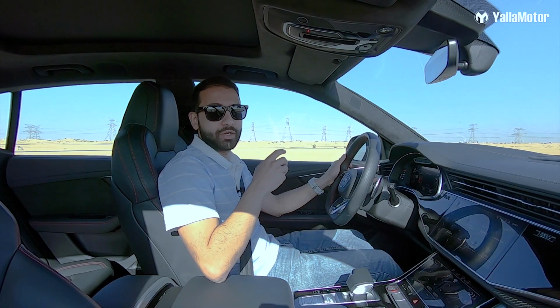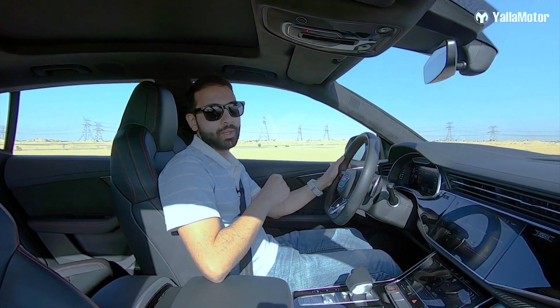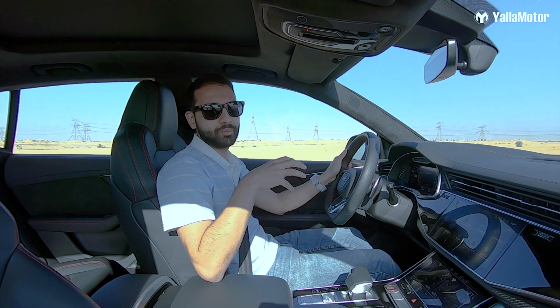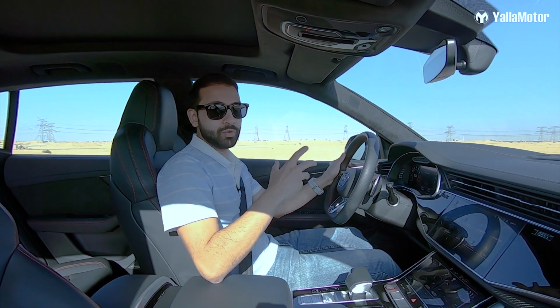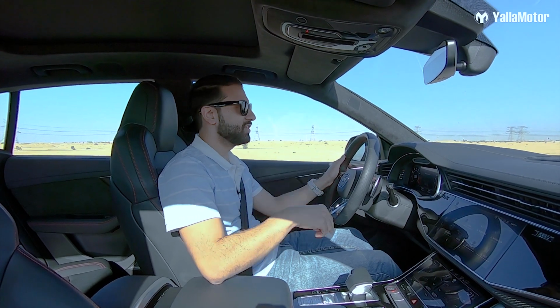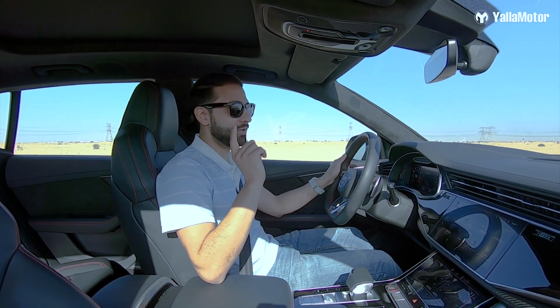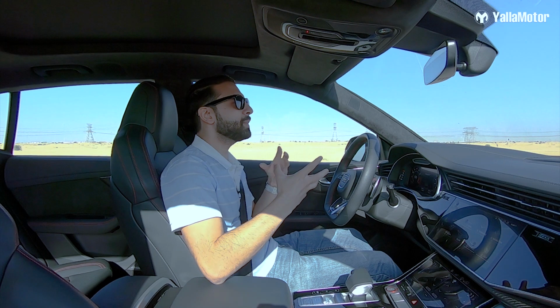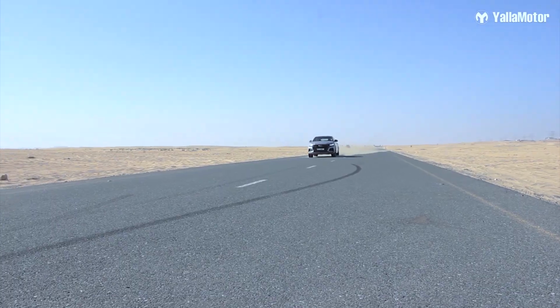For those of you who may not know what the Nurburgring is, it is essentially a racetrack in Germany that has become a proving ground for manufacturers to take their high-performance vehicles and show the world just how fast they really are. The Audi RSQ8 is currently the fastest production SUV around the Nurburgring. And I know that might not make a lot of sense, so let me put it into perspective.